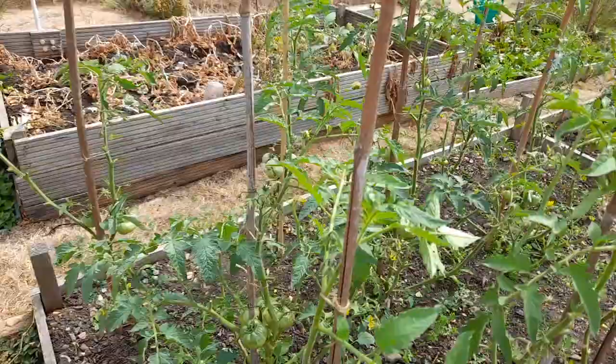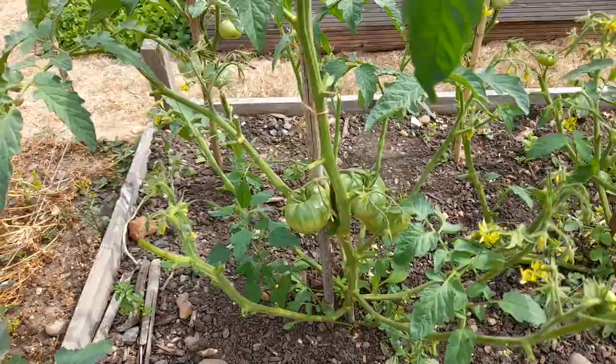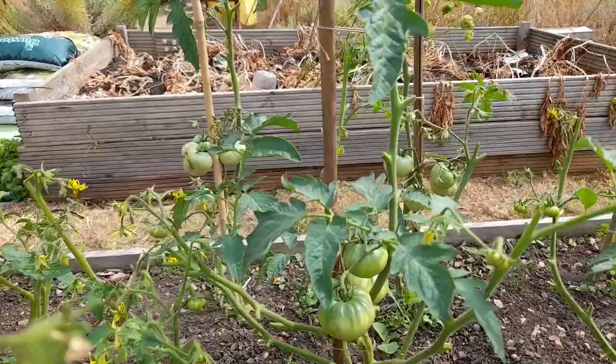But in the center here, these are also Black Krim. And look at the fruit on that. Here again, you see those three decent fruit on there, and plenty to come. So actually what I've done is I've left these to bush, these Black Krim, three here to bush.